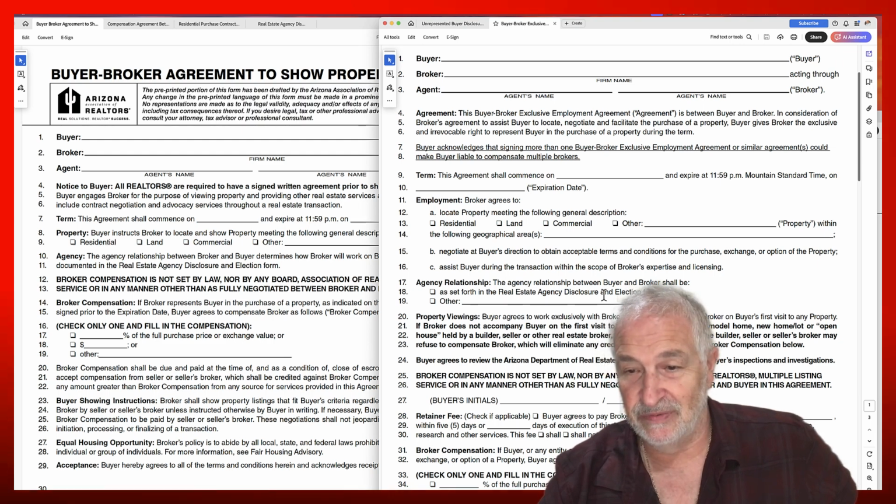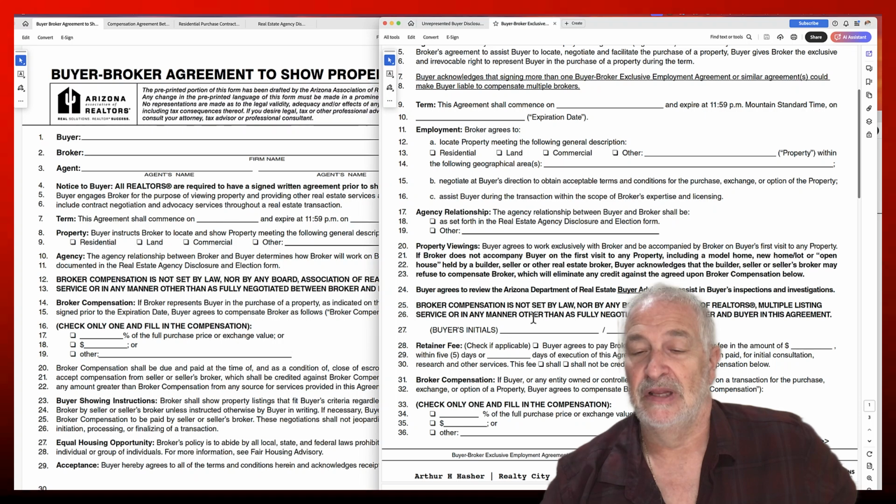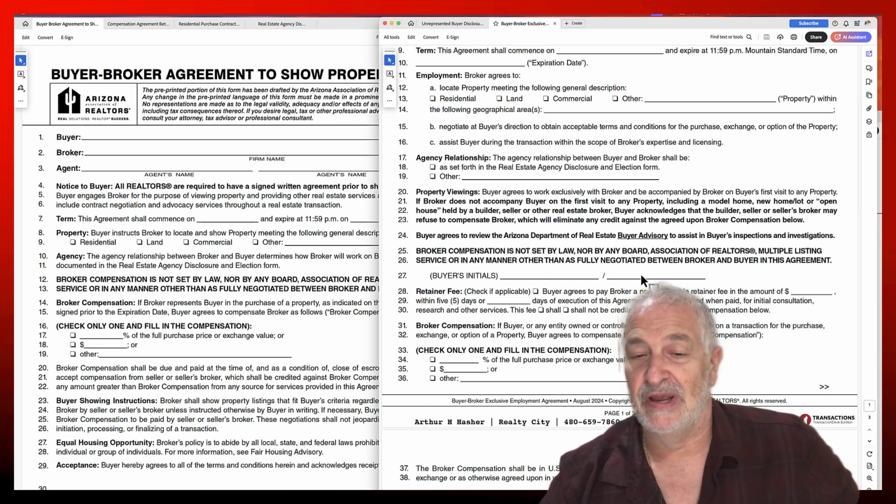Go back again. First thing you've got to do is the ready form. It's right here. You've got to check that box. That's why we do that first. Again, it's in bold: broker compensation is not set by law. It's negotiated. And you have to put your initial right there that you know that.